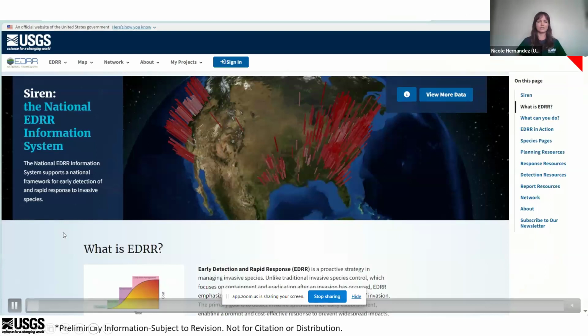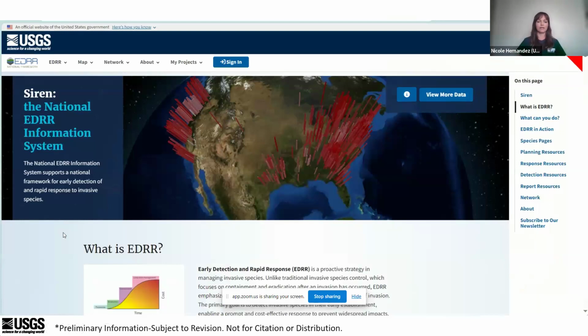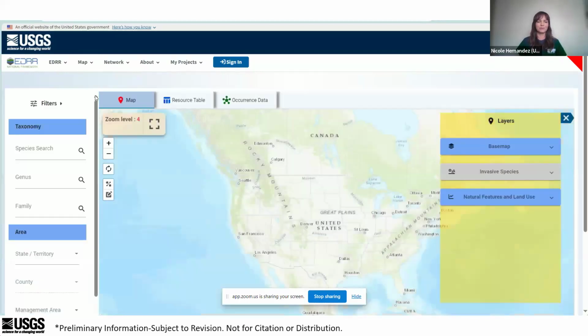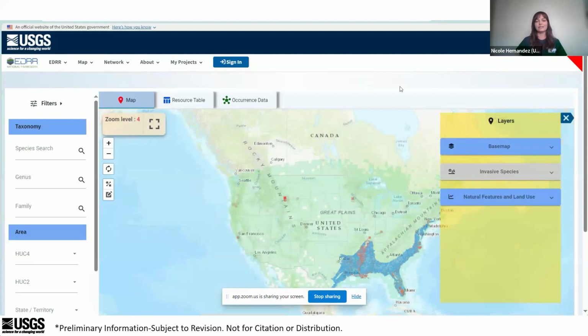Here is the homepage of the SIREN web application as it stands now, where there are plenty of tools and resources for the user to navigate to. But for the purposes of today, I am navigating to the mapping interface, which has occurrence data, hotspot analysis data, and horizon scanning data as well. I'm clicking on the hotspot tool, and that brings us to the map, which shows filters for the map on the left-hand side, and then the layers for the map on the right-hand side.